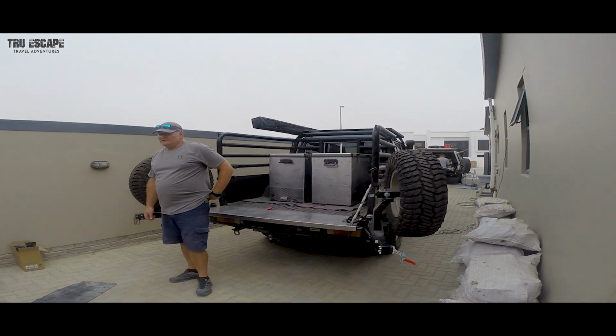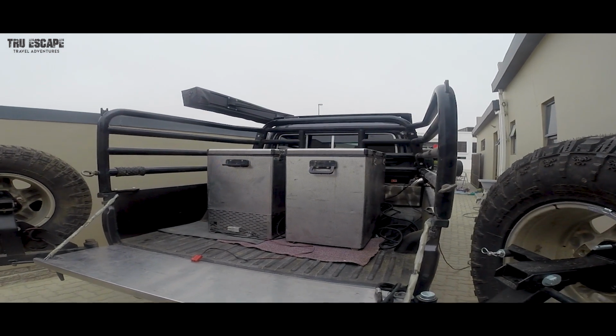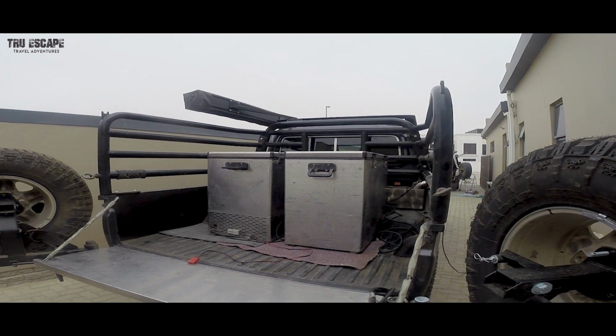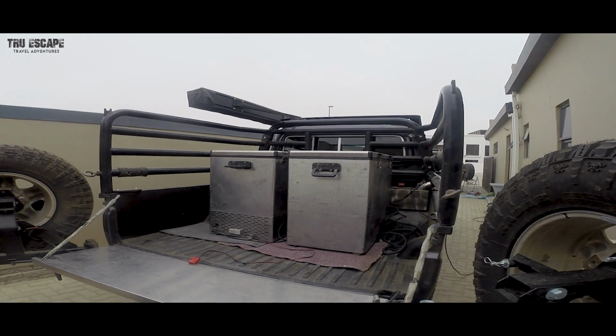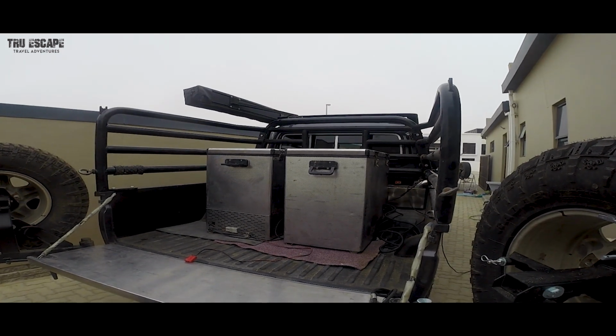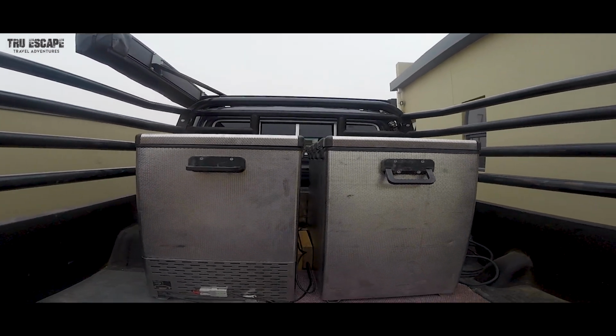And for those that have never seen such big fridges, this is the norm in Namibia. They don't muck around with a 40 litre or 60 litre. This is a 120 litre. 120 litres, so 2 times 120 litres. One fridge, one freezer. I think we're going more like on a hunting trip than a camping trip.